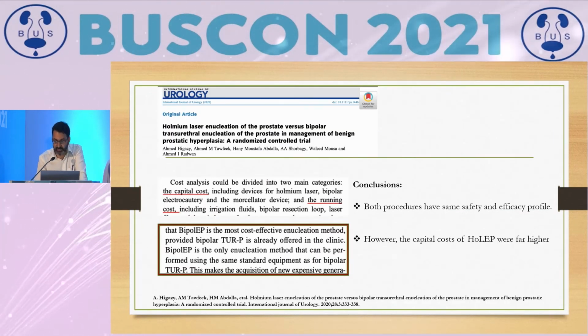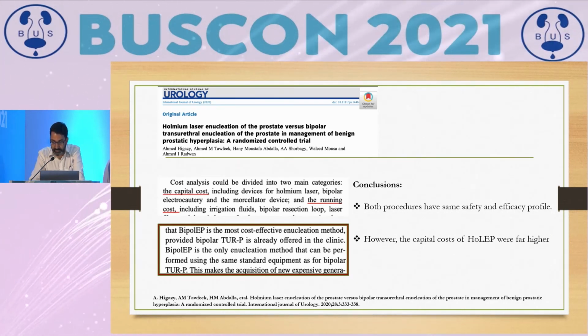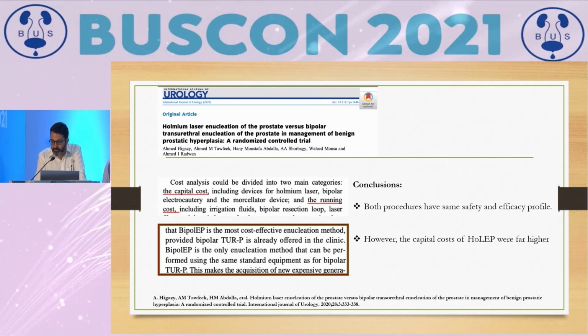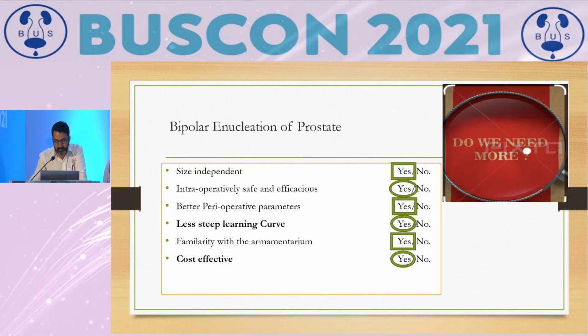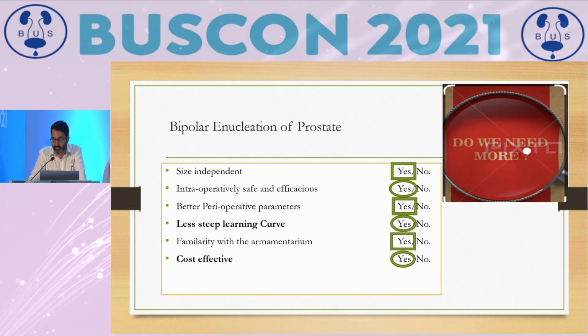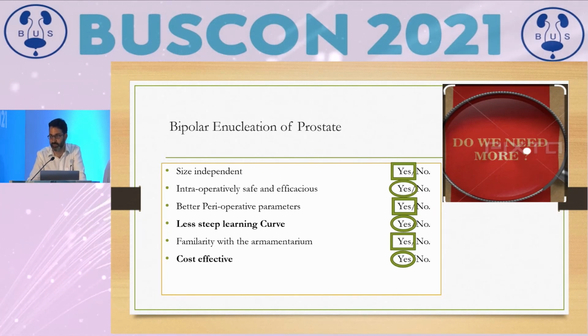So regarding cost effectiveness, this study shows that bipolar is the most cost-effective enucleation method because bipolar is already offered in the clinic. Bipolar is the only enucleation method that can be performed using the same standard equipment as for bipolar TURP. So the capital costs of HoLAP are far higher than bipolar. Bipolar enucleation, it is size independent, yes. Intraoperatively safe and efficacious, yes. Better perioperative matters, yes. Less steep learning curve, of course, yes. And cost effective, of course, yes. So do we need more? I don't think so. Thank you.